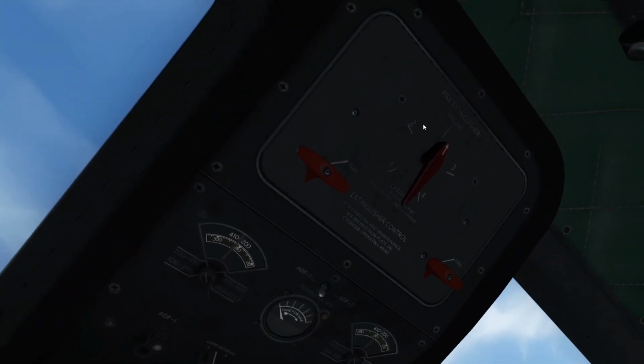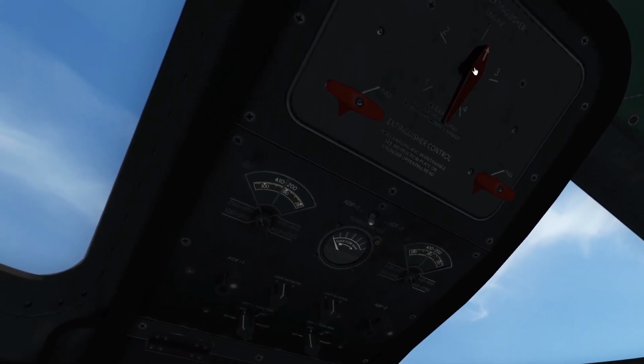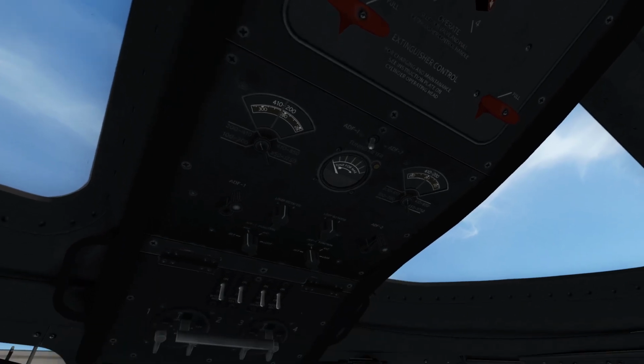Once you start the engines, you should select these fire extinguishers for the engine you're starting. I'm not gonna bother, I'm just gonna put it on. Flight attendants, please prepare cabin for departure.